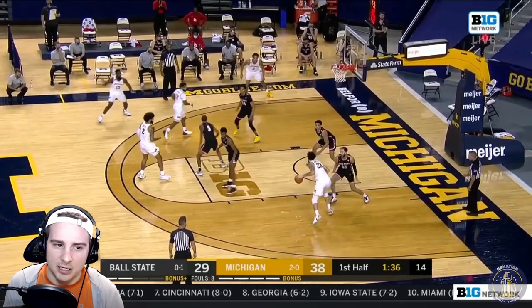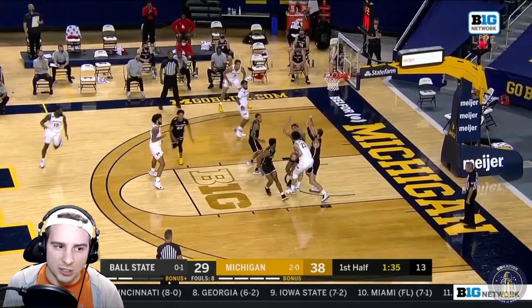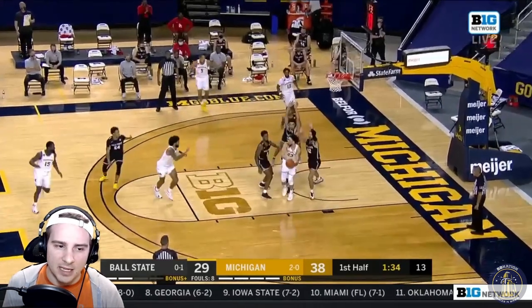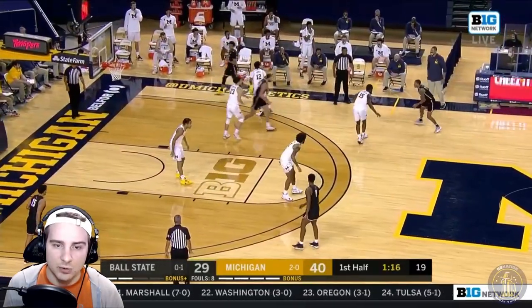So he's attacking the paint here, right? Watch what this does to these three Ball State defenders. They all crash on him, right? Livers does a nice job vacating that empty spot. And again, mid-range jumper, he's just finding a way to get those to go.